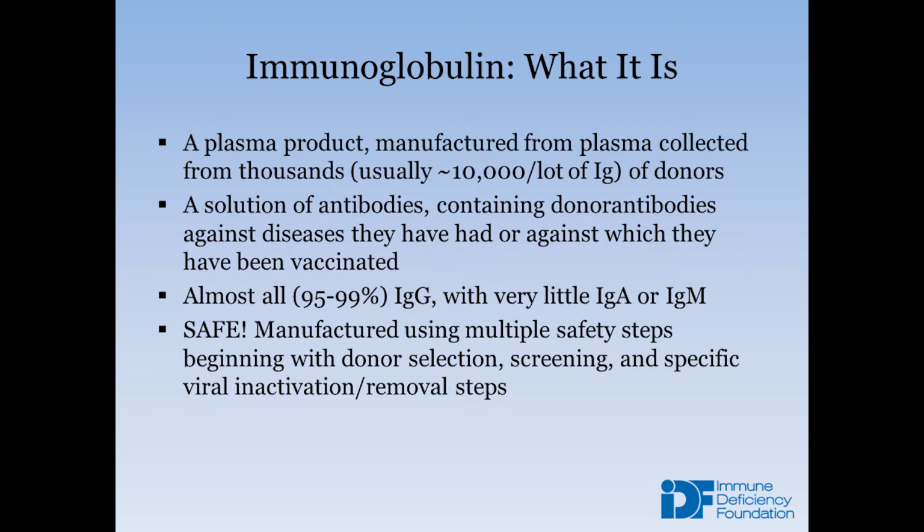But basically it's a solution of antibodies. And it has the antibodies that all of the donors carry. So if a particular donor has had a particular disease, they have antibodies against that disease. If they've been vaccinated against that disease, then there's antibodies that were made in response to that vaccination. So gamma globulin has antibodies to measles and chickenpox and pneumonias caused by strep pneumoniae, has antibodies against Epstein-Barr virus that causes mononucleosis and other infections.